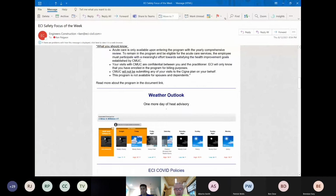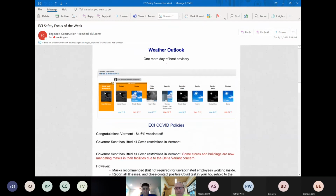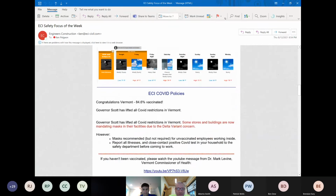So for weather outlook, just highlighting one more day of heat advisory. It's been pretty challenging to deal with the heat out there. I know the heat index has been very high, and it's very humid, very dense, humid air, which has been hard throughout the day. To have a whole day of that's tough on everybody. But it's breaking, so that's good.